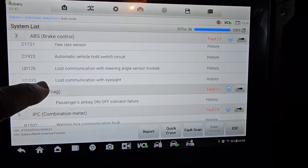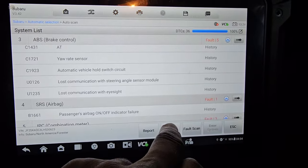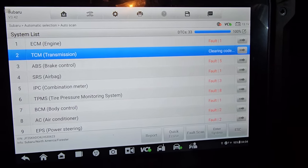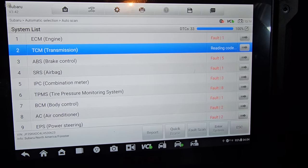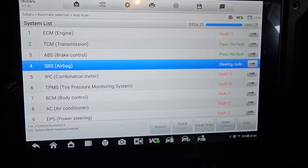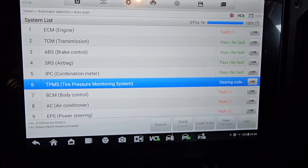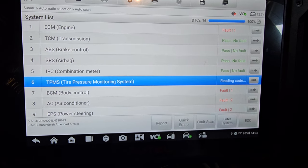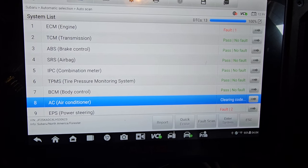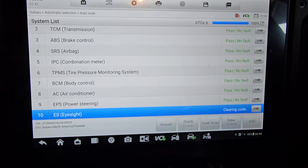and also the brakes, communication with the vehicle, brake, all these are history. So I'm gonna do a complete reset for all these codes and see what's gonna happen. One code on the engine is still there. Okay, engine coolant bypass. Okay, see everything is green, that means they say okay.